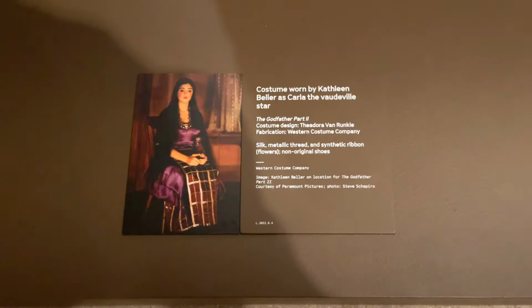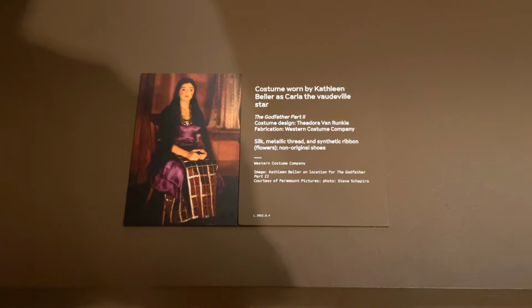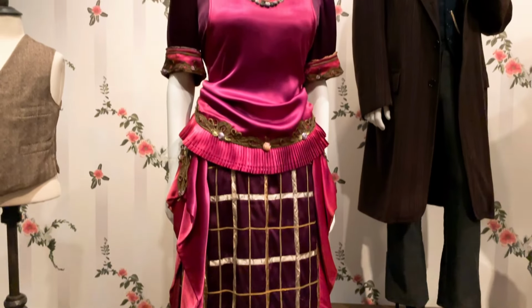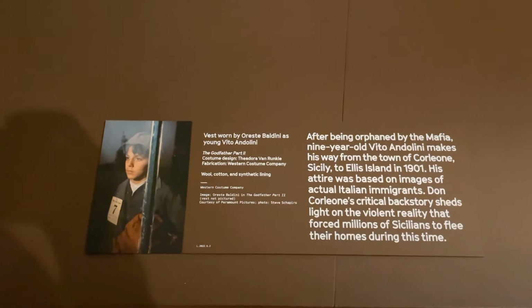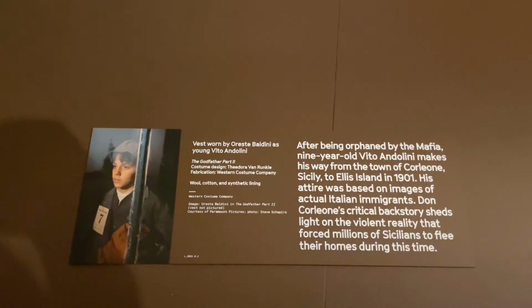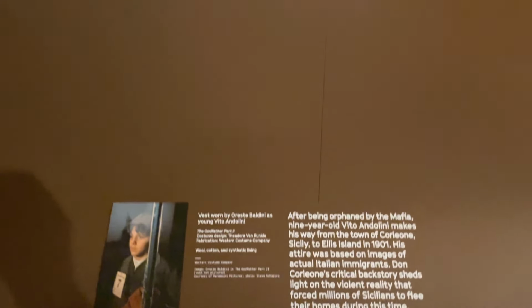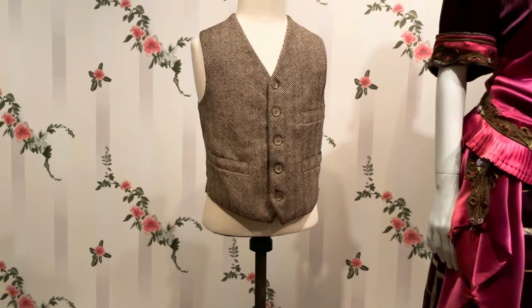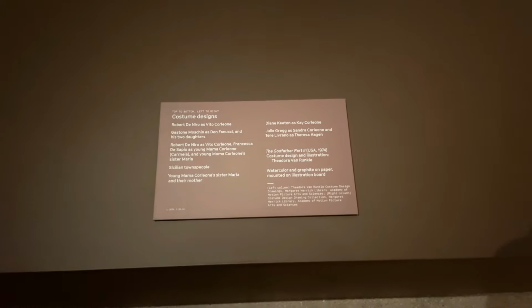Costume worn by Kathleen Beller as Carla, the vaudeville star, Godfather Part 2. Vest worn by Oreste Baldini as young Vito Andolini, the Godfather Part 2. And here's a few photos of the costume designs.